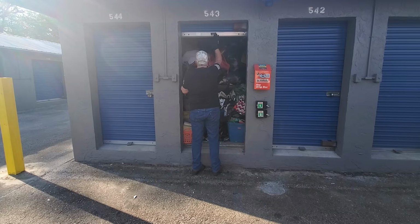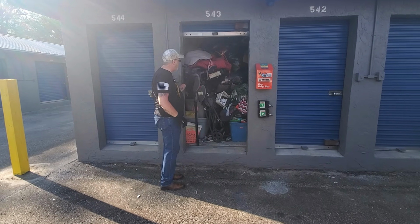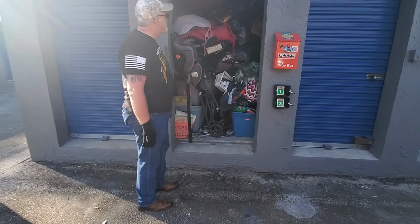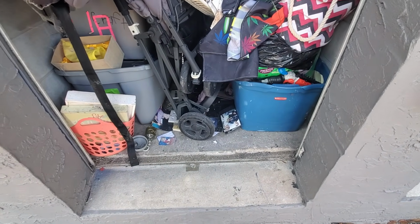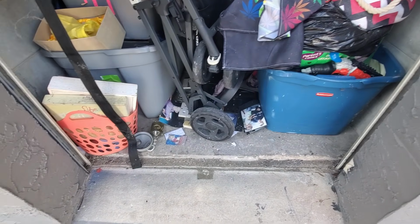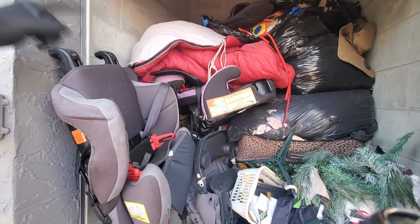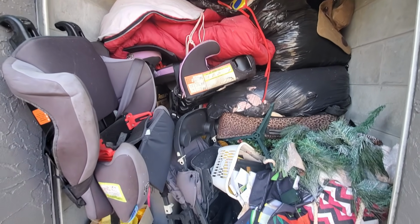Got stuff falling out already. All right, so this is a 5x5. It is stuffed, but it's stuffed with what looks like maybe garbage, but we're hoping to find that gem. Doesn't look great, and it looks like it's been here for a while with the cobwebs. Hopefully, though, there's going to be a gem in there somewhere. I don't know about that.